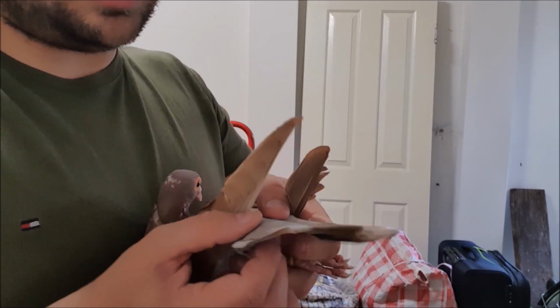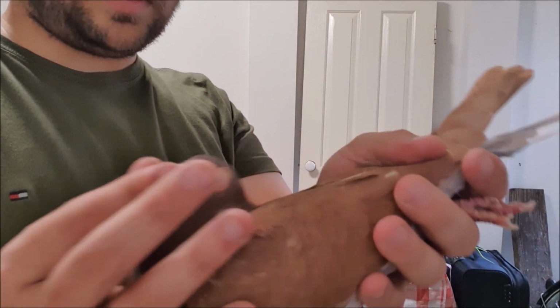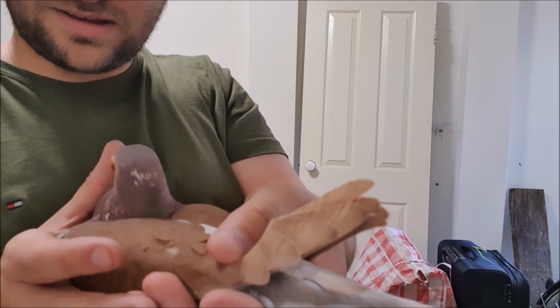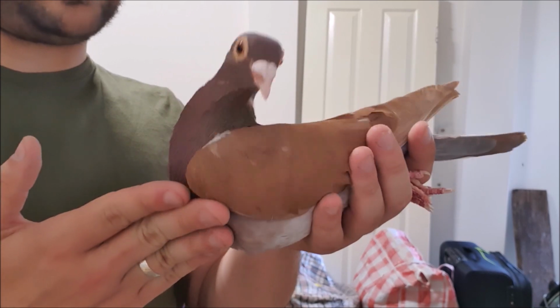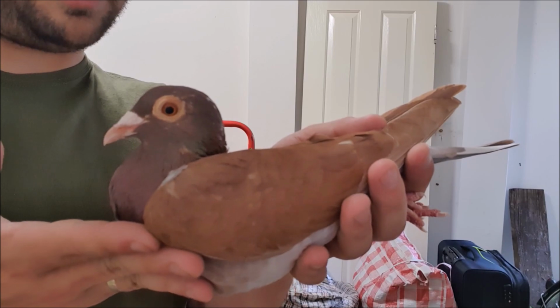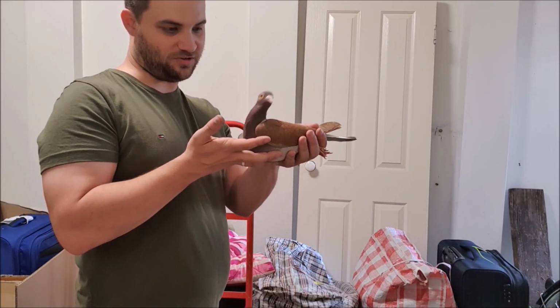She only has one white feather in the tail and a few little white spots. And she has a few little white spots in the back of her head. And compared to a lot of the other recessive red racing pigeons you'll see, she really is a nice solid red colour. I'm planning on pairing her with a number of different cockbirds.